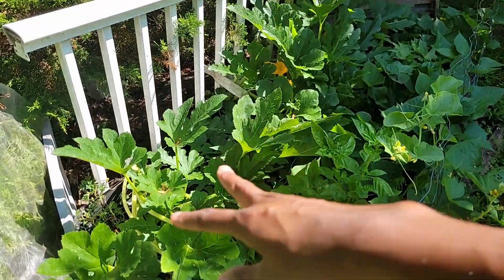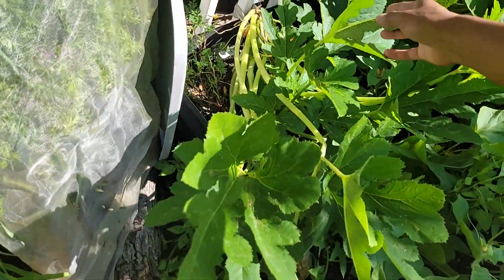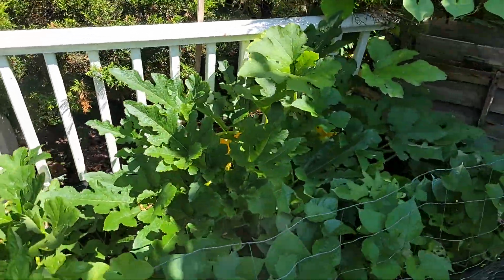I gotta clean up some of the zucchini. They've given me one fruit, and basically that's it. So that needs to be replaced.